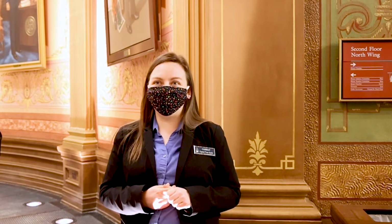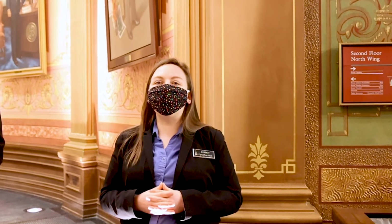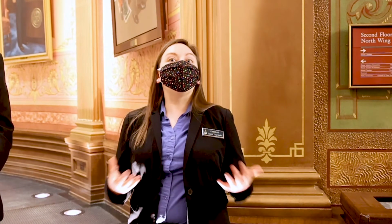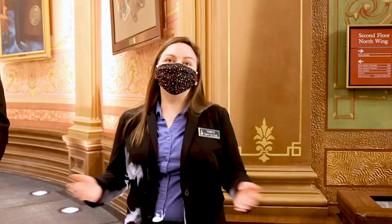Now, one more thing I want to point out in this space is we're actually standing in an area we call the Gallery of Governors. This is where we have portraits of some of the most recent governors to serve the state of Michigan. More recent governors are here on the second floor, and a little bit older governors on the third floor. And then after governors are older than that even, they go somewhere else in the building. So sometimes in the chambers, sometimes in the hallways, or even sometimes in special rooms throughout the Capitol.